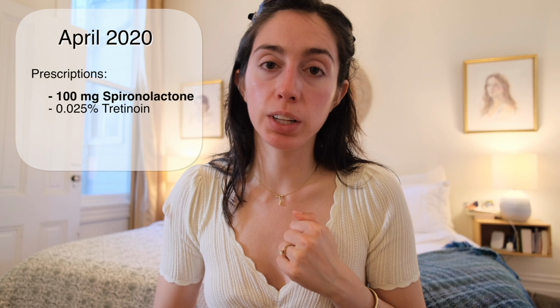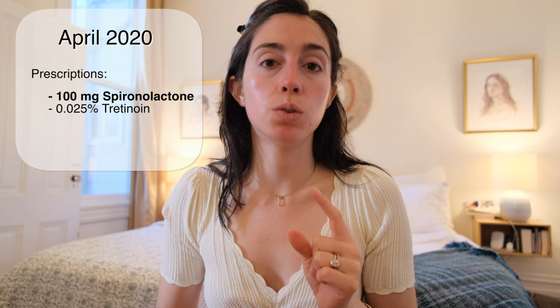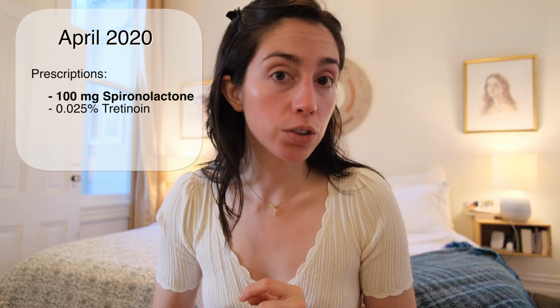So that brings me through to April, where I just have this breakout. I can't figure it out. I've been on spironolactone. I've tried different kinds of antibiotics. I've been on a low dose of prescription tretinoin, and it wasn't really working. At that point, I upped my spironolactone dose. I had started with 50 milligrams and I upped it to 100 milligrams, and that did a big difference for me. I started to see the acne clear up.